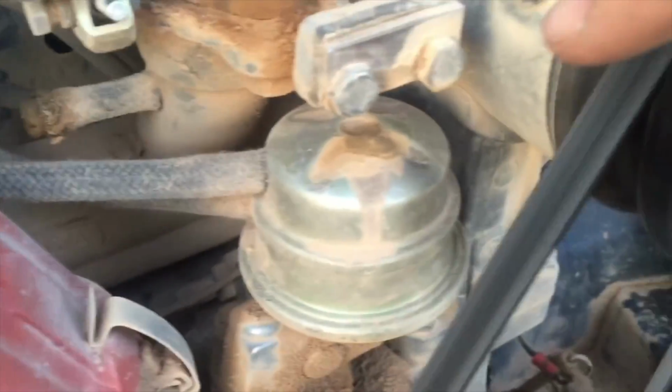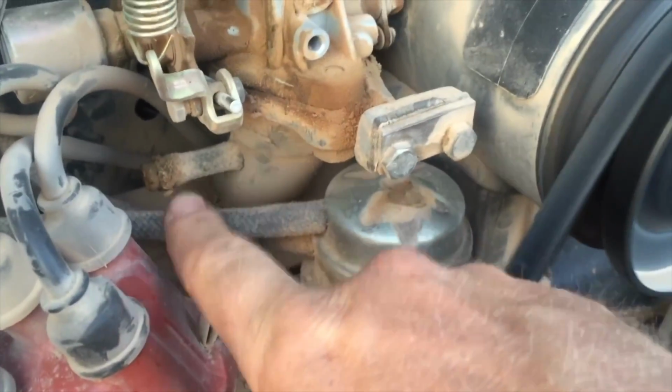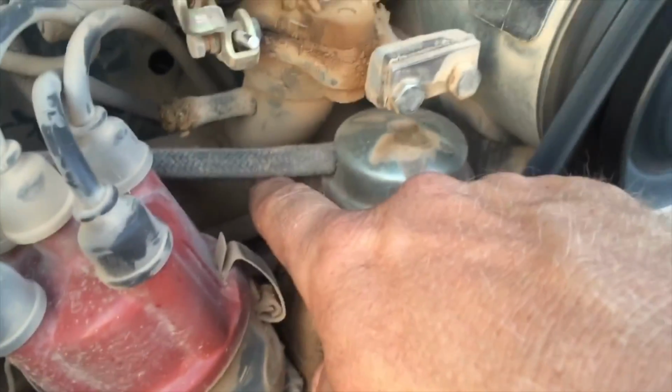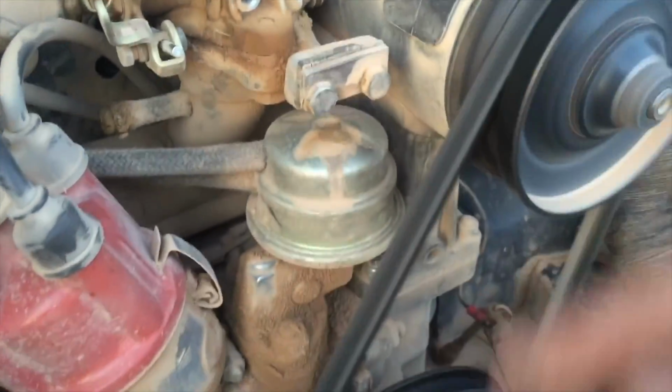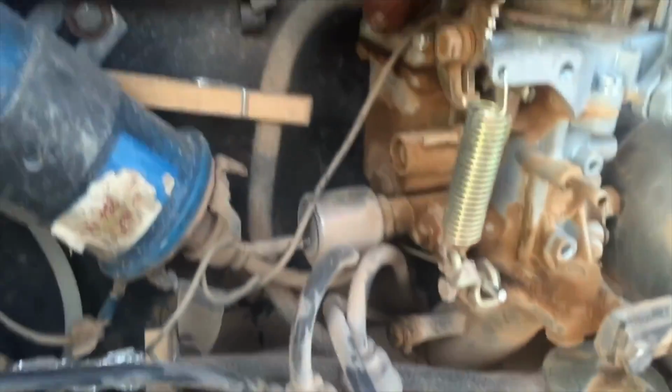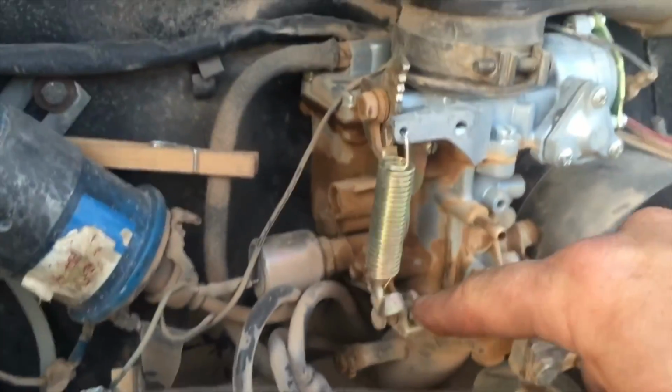Here's your fuel pump. Right here, the mechanical fuel pump. This line comes from the gas tank. This line goes to the carburetor. There's a diaphragm in there. It goes up and down, and that causes fuel to be pumped into the reservoir up here, which is then pumped into the carburetor when you hit the accelerator.